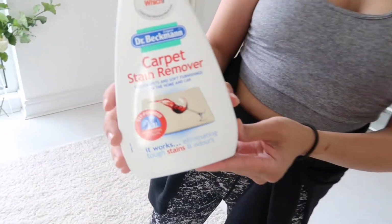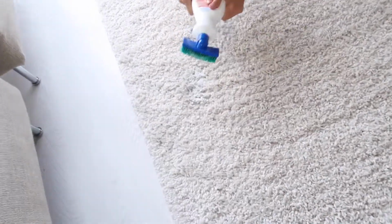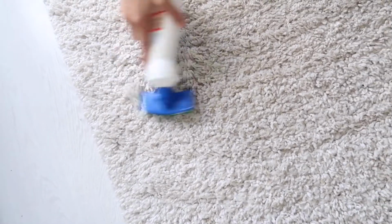Now I'm doing the sofas, and this is the carpet cleaner I use to put on the carpet for any stains, to get the stains out. Guys, this product is amazing.